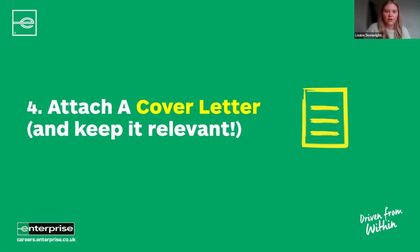Excellent. So moving on, attach a cover letter, and again, keep it relevant, just like what we were saying before. Events like job fairs will give the opportunity to meet many employers all at once. So a generic cover letter in that instance would be appropriate. For example, when I attend careers fairs, I'm not going to expect prospective candidates coming up to me and having a cover letter for Enterprise, a cover letter for the police, a cover letter for the council. We're not expecting that. In the case of a job fair, a generic cover letter is fine.